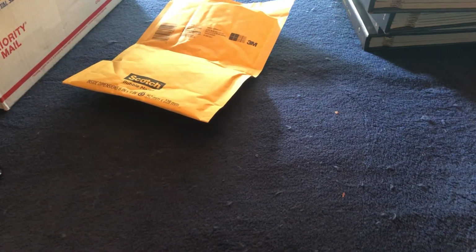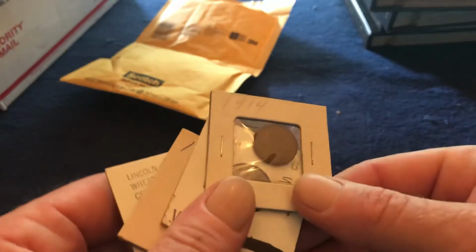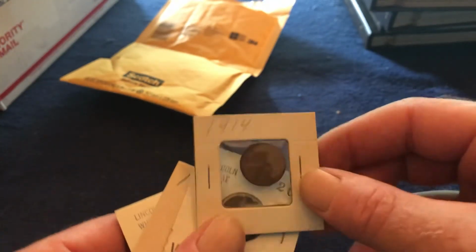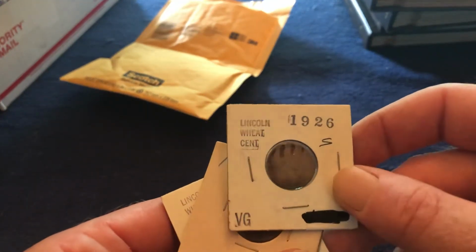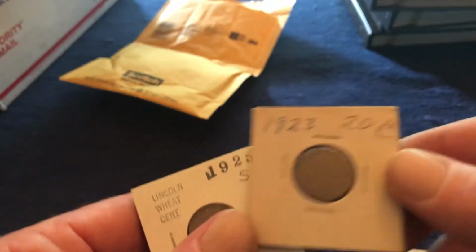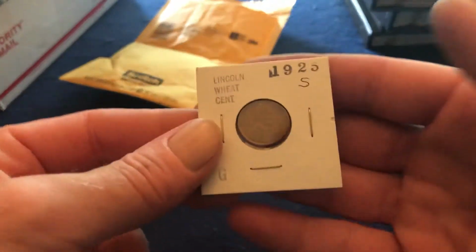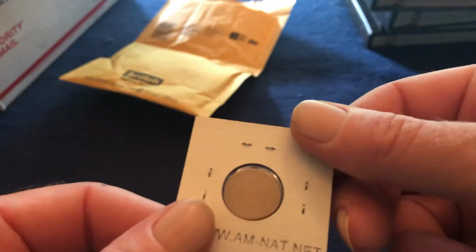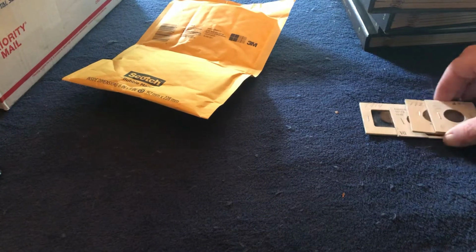All right, guys, these would be upgrades. More upgrades for the Lincoln album, so I can move my 1914 toner into the toner album. The 26S that I have, that's a toner, into the toner album. The 23 as well, it's another beautiful toner, but it needs to go in the toner album. And so does the 25S. So these are upgrades, replacements. Very cool, thank you a lot for those, man. I've been wanting those.